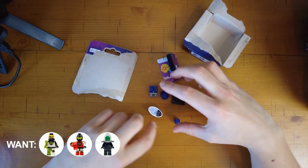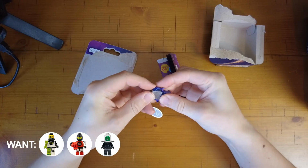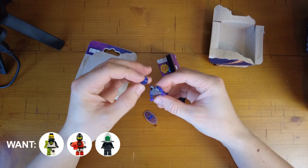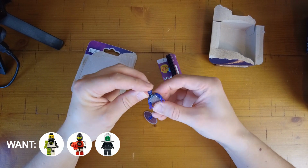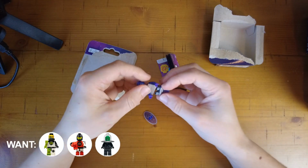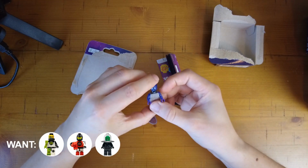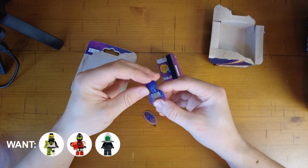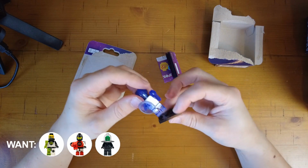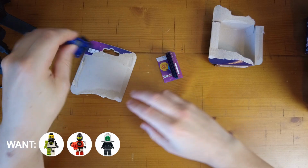Okay, so we have, I think it's called the Orion, named after the constellation. Yeah, it's pretty cool actually. Quite cool printing on the figure. So yeah, solid start. It's kind of one of the better ones in this series. Yeah, a bit different. Okay, good start.